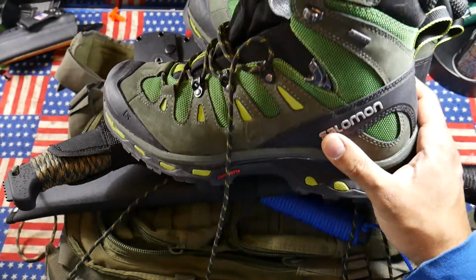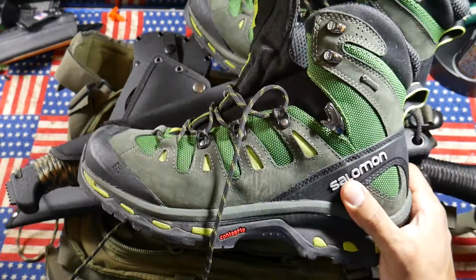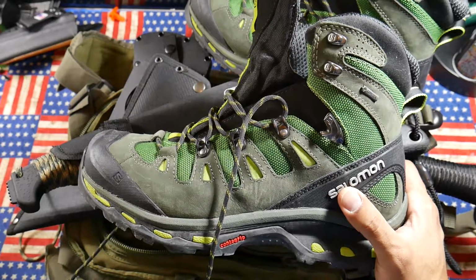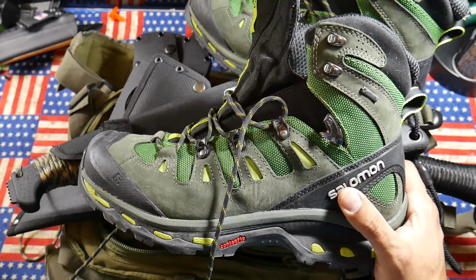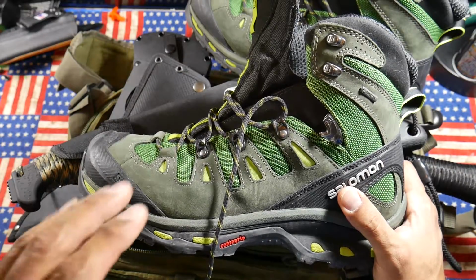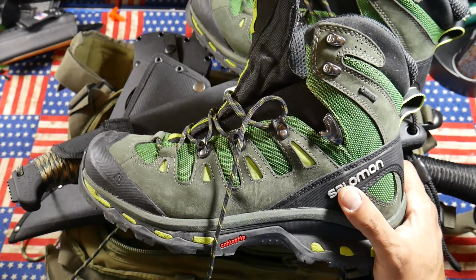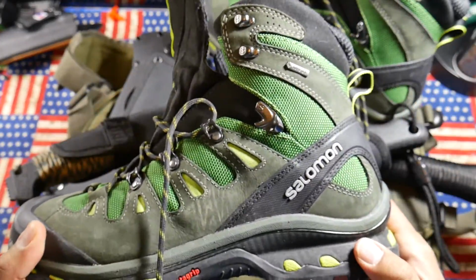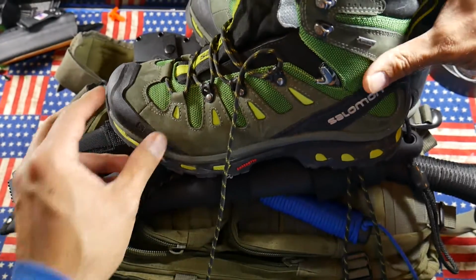Completely Gore-Tex. They are not insulated, but normally I'm wearing wool socks. So the combination of the wool socks plus the Gore-Tex usually works pretty well. It just depends on temperature. I mean, for the real freezing cold temps, this probably isn't what you want. You probably want a good insulated boot. But this one all around has been really great to wear, super comfortable, and I would totally recommend these to anybody who's looking for a good bug out boot. So, love the Salomon boots.